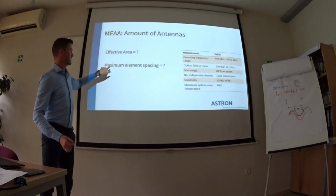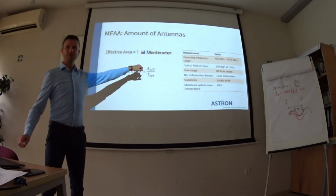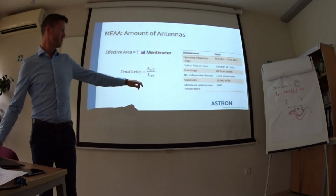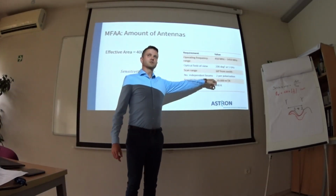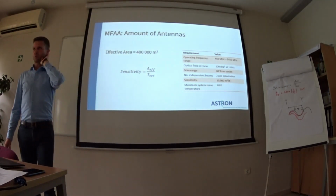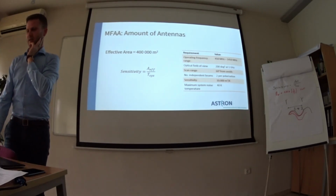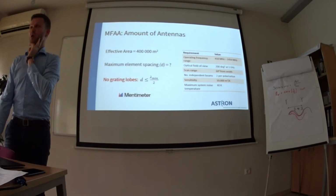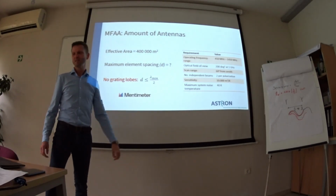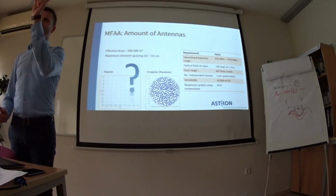So from that we've got the effective area and we've got the maximum element spacing, where we said we use the sensitivity to calculate the effective area. If you were to calculate this for a sensitivity of 10,000 square meters per Kelvin, given a 40 Kelvin system noise temperature, you get to 400,000 square meters. That's what they want, the astronomers. If we say we want no grating lobes, the distance must be below the smallest wavelength over 2. And if you were to calculate that, you get a maximum element spacing of 10 centimeters.